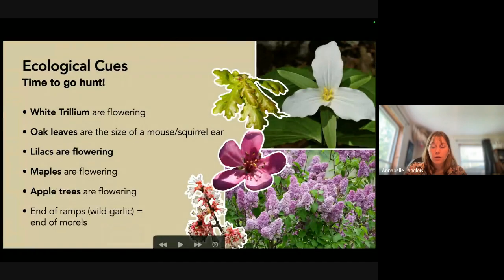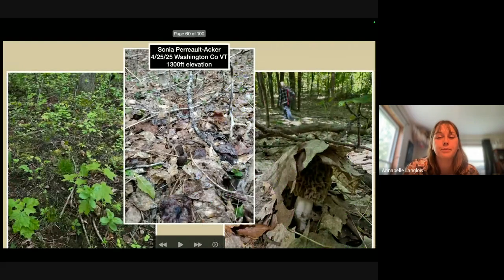You can also look at the ecology around you, at the plants around you, to know if it's a good time to pick morels. The white trilliums are going to be flowering. The lilacs, the maples, and the apple trees are going to be flowering. And the oak leaves are going to be the size of a mouse or a squirrel ear. So tiny, tiny. And if you like to pick ramps, just know that when the ramps are done, the morels are done. There is no need to keep looking.